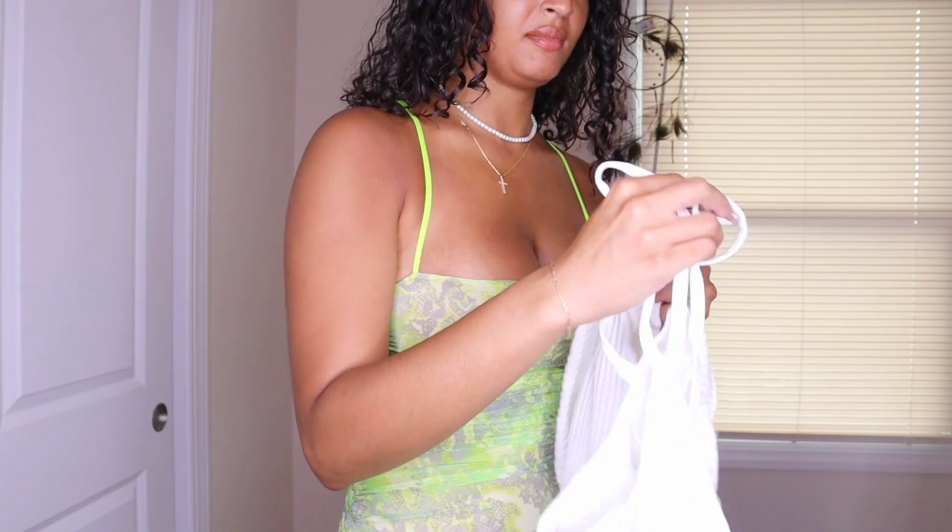Anyways, this is last but not least. I don't know if I mentioned, but the last dress was Zara, and I got it in a size medium. Definitely get that one in a medium, not a small. It'll show too much. When it stretches, it'll show your butt too much. This is from Bloomingdale's. It's from a store called Affirm.